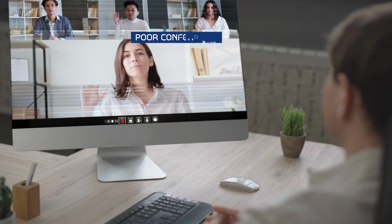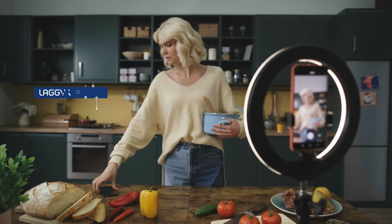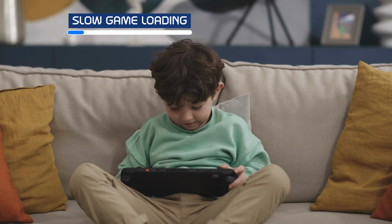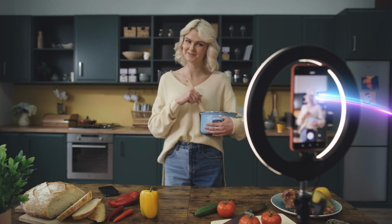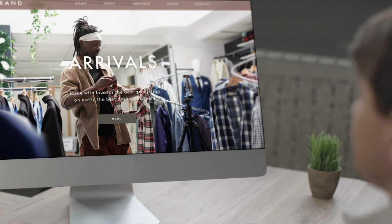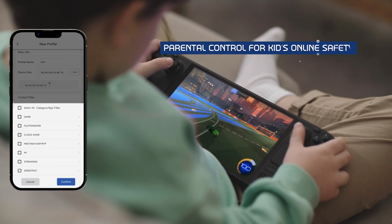Working at home, but your network can't handle a stable internet connection with your colleagues in video chat, or streaming your cooking session with lags and low video quality? Suffered from slow download speeds? The new Wavlink router has a solution. With the AI QoE feature, you can be sure that your important work meetings, streams, and game sessions will go smoothly as always.